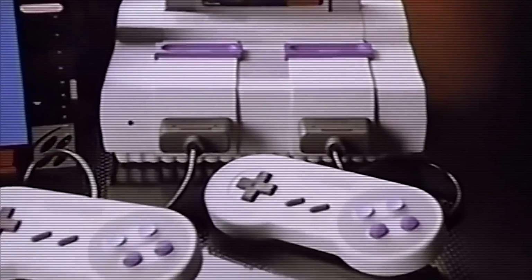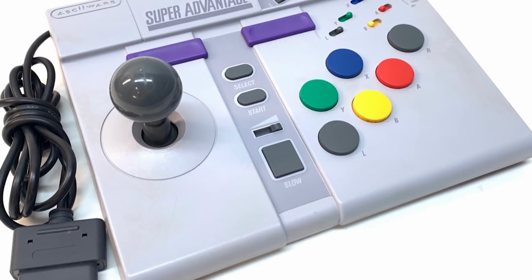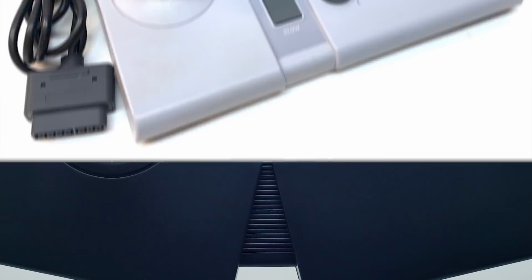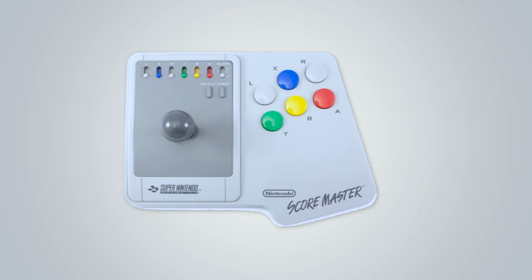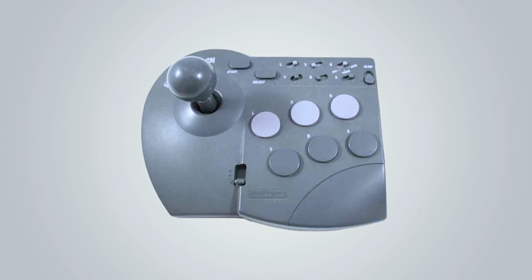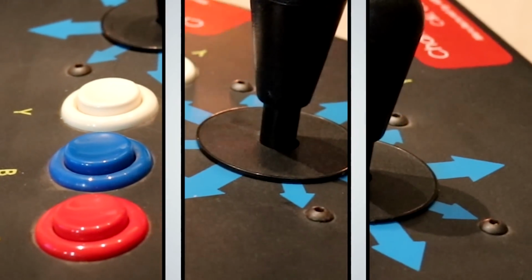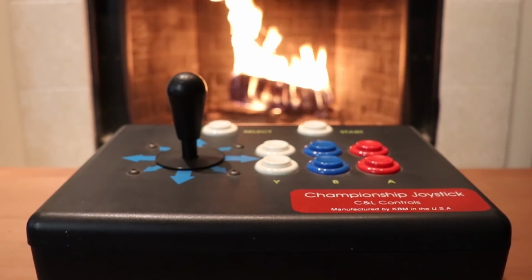The Super Nintendo was no stranger to arcade-style joysticks. Everyone knows about the SNES Super Advantage. Maybe you've also seen Capcom's Fighter Power Stick, or one of the other many Super Nintendo arcade sticks that adorned the shelves of stores like Electronics Boutique during the 90s. But chances are that you've never seen the C&L Controls Championship Joystick or its successors. And until recently, I hadn't either.